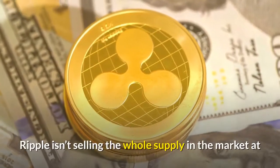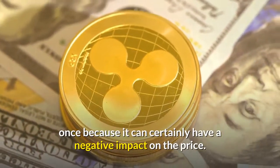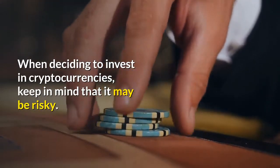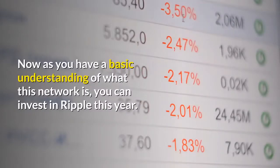Ripple isn't selling the whole supply in the market at once because it can certainly have a negative impact on the price. When deciding to invest in cryptocurrencies, keep in mind that it may be risky. Do not invest too much. Now, as you have a basic understanding of what this network is, you can invest in Ripple this year.